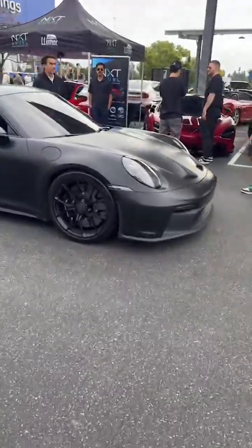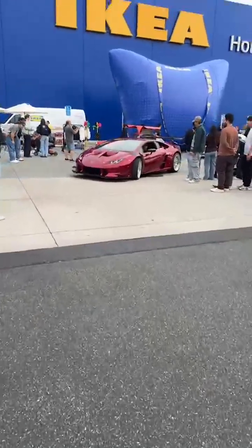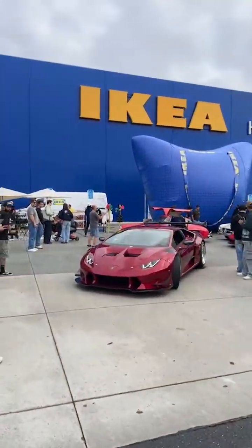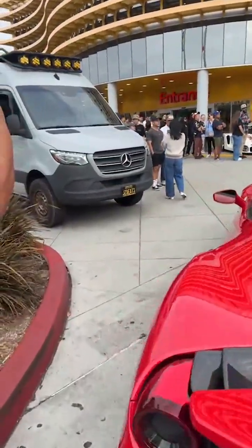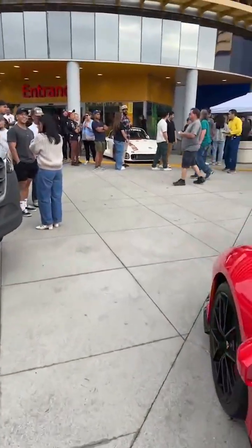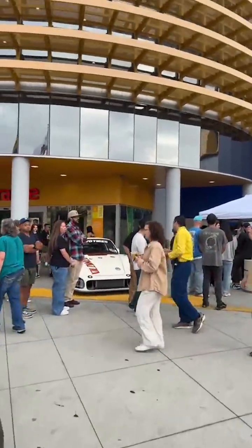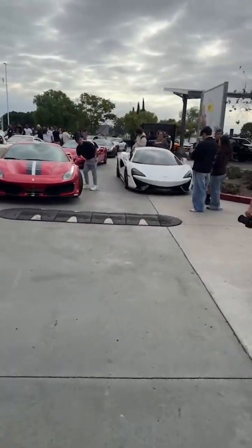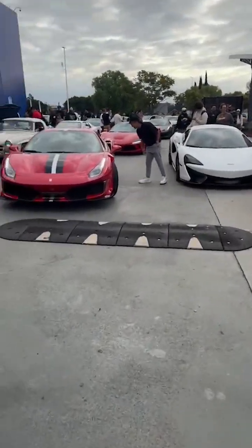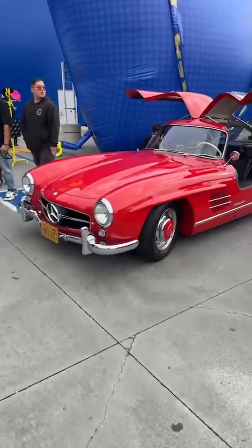More beautiful cars coming in. Nice. This event is bananas. Look at that. Lambos. And of course, I brought out the Moby. It's right there, in the front, center. I saw this on the freeway. This thing's absolutely gorgeous.